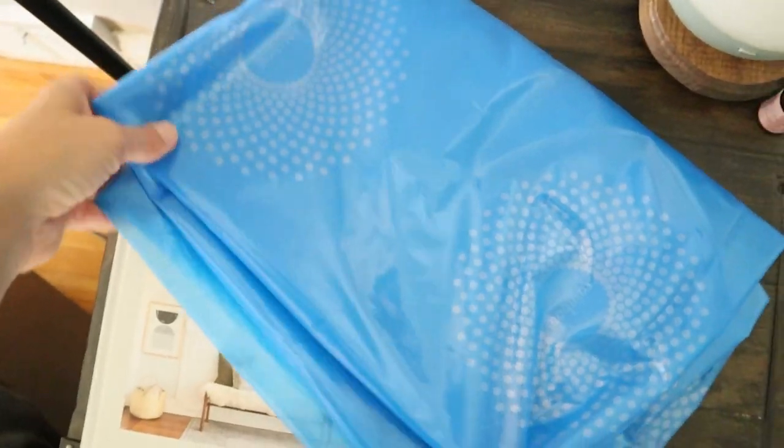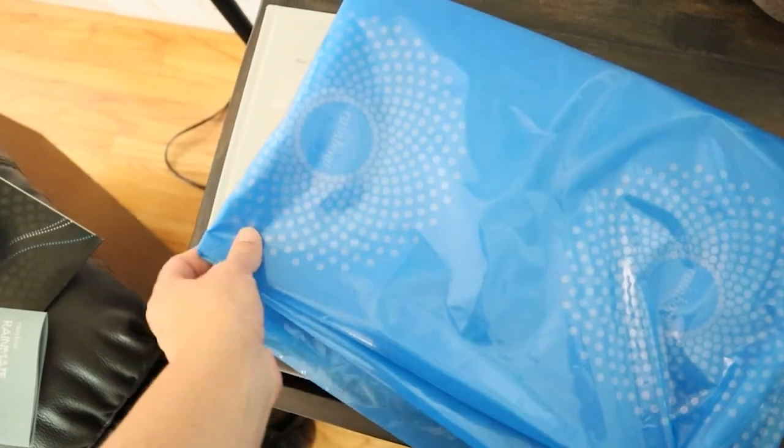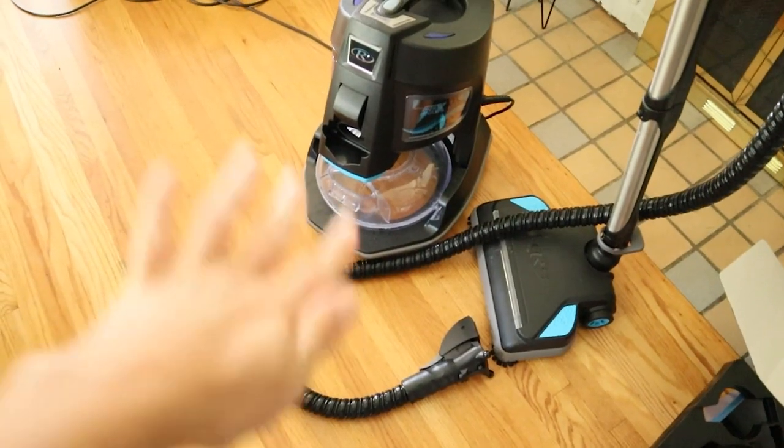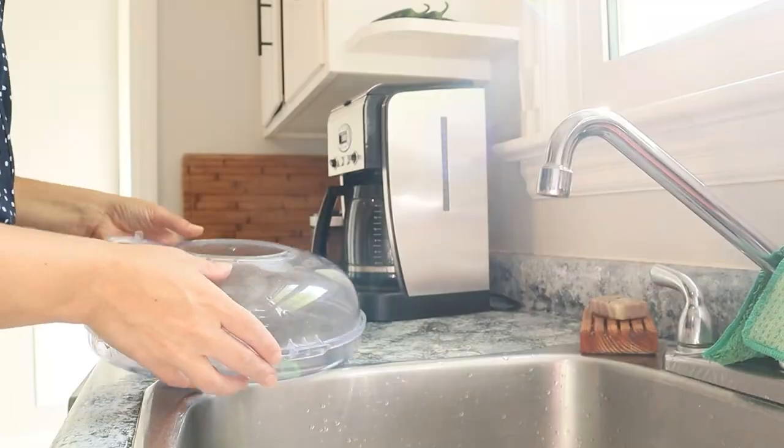Oh, and this bag, which you can put pillows and stuff in, which I will share a little bit later in the video. All right, let's get some water filled up in here and start in the back of the house, which is the master bedroom.